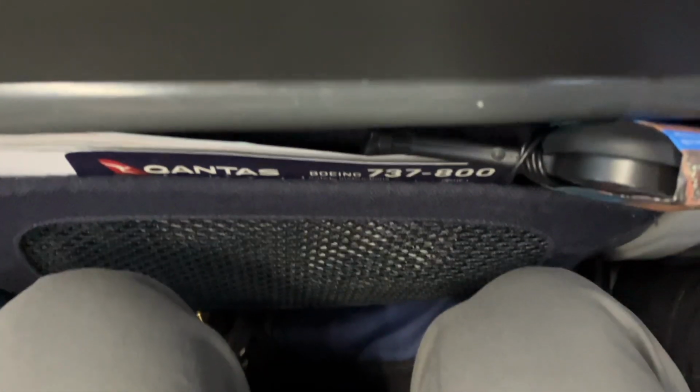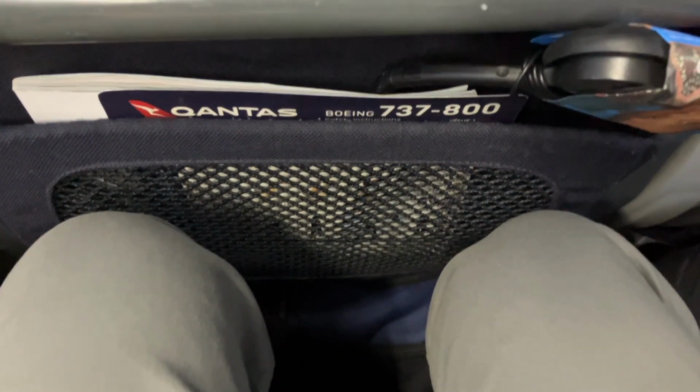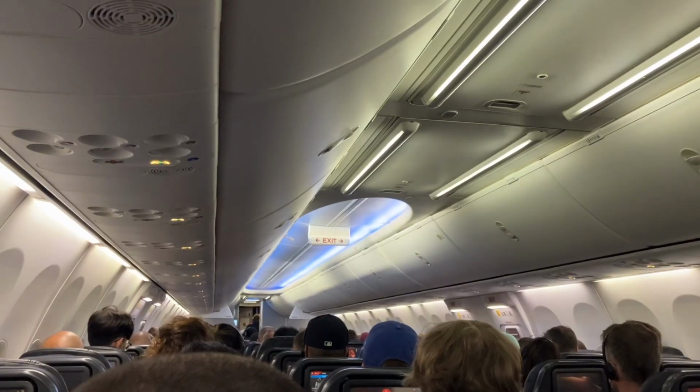The legroom, however, that's a different story. You must be joking, Qantas. It's even worse than Iberia's A320, and that's a statement I thought would never leave my mouth, let alone on a legacy carrier like Qantas. I know this airline has been dropping in the rankings, but this product has existed for quite some time.